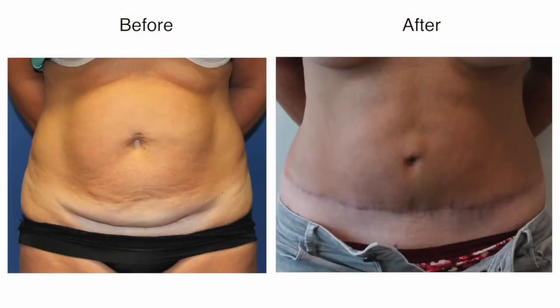With a tummy tuck or an abdominoplasty, the main thing that patients notice is they lose that roll of excess skin and fat in the lower part of the tummy. Their tummy looks and feels tighter, and the overall silhouette of their abdomen is significantly improved.